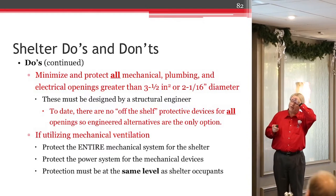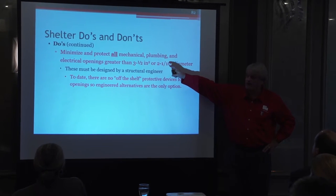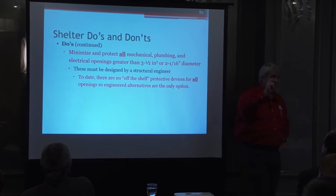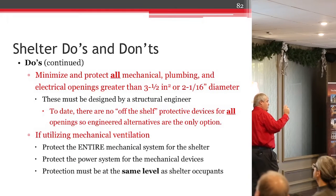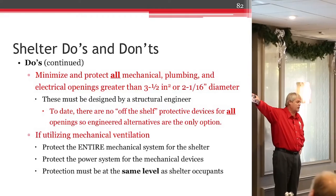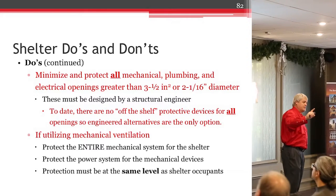Back to question that was back there. Any openings greater than 3.5 square inches, 2 1/16 inch diameter through the shelter wall is considered an opening. Doesn't matter what you got going through it, pipe, whatever, it's considered an opening and you got to protect it. That note ought to show up on every single mechanical, plumbing, and electrical drawing that's associated with the shelter.